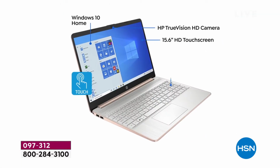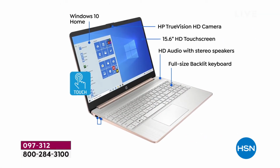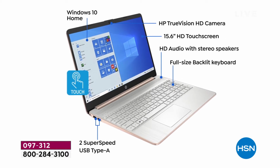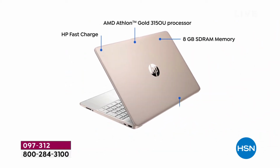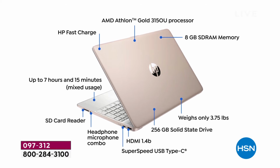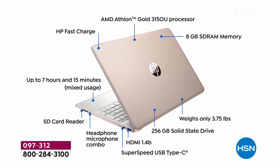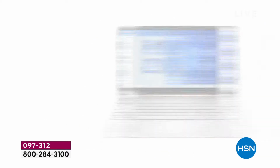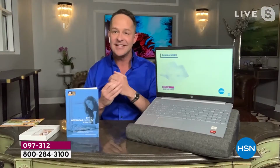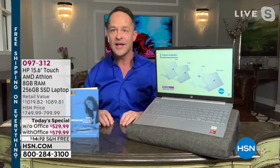Your choice with or without Microsoft Office. HP TrueVision webcam built in, audio built in. I'm going to show you the backlit keyboard live in just a minute. I don't want to forget to do that because it's really cool. 2 full-size USB-A ports. Fast charge, charges half full in only 45 minutes. Has a 7.5-hour battery life, weighs 3 pounds, 8 gigs of RAM, 256 gig solid state drive, so it's lighter, it's quieter, and it's faster.